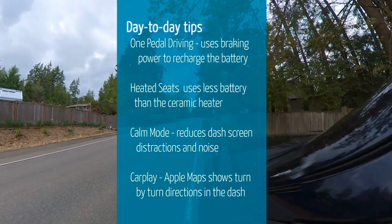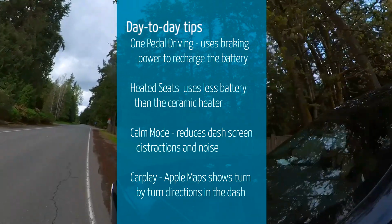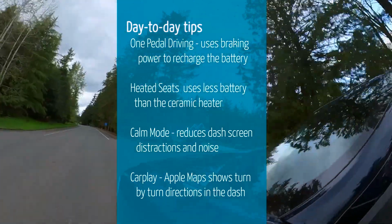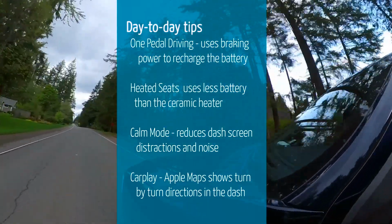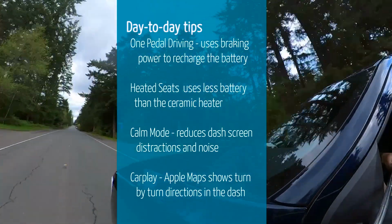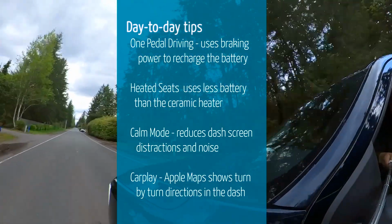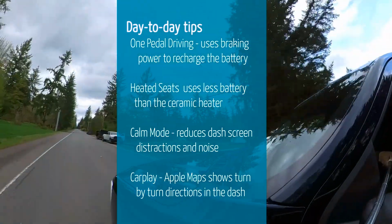Okay, so let's go into things we just learned day by day using it. Turn on the one pedal driving mode. It's a really cool feature where it uses your braking stopping power to recharge your battery. Our dealer showed us this. It's buried within the Ford screens, but it really should be the default method of driving. It takes a little bit of learning, but it's way better than wasting all that forward momentum energy that you have for braking. You can use that to turn the alternator and charge your battery and just squeeze out more mileage. The ceramic heater uses a lot of battery, and they recommend using the heated seats to heat yourself up.